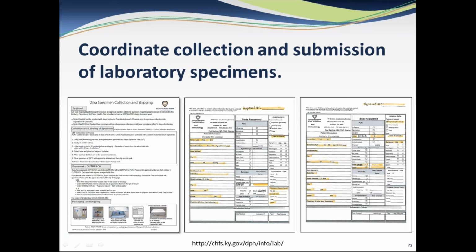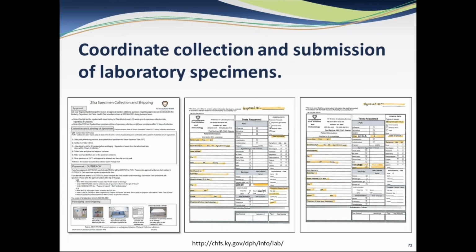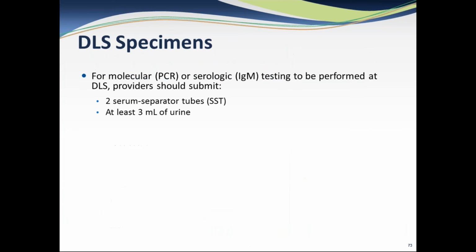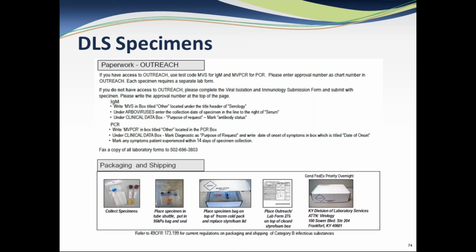One thing on this form that hasn't yet been updated is that for either PCR or IgM testing, providers should submit both 2 serum separator tubes and at least 3 mLs of urine. Results for Zika will usually be available within the week if all testing can be performed at DLS in Frankfurt. Do not send specimens to DLS on weekends. It's preferred that the lab collect the specimens, refrigerate the urine, spin down the serum, and refrigerate it until either approval for testing is obtained or until it can be shipped during regular business hours.